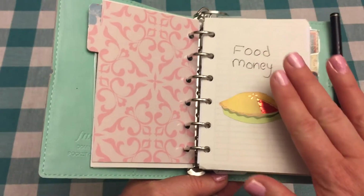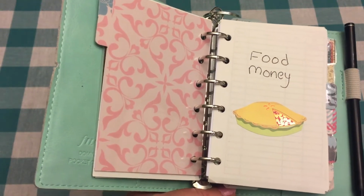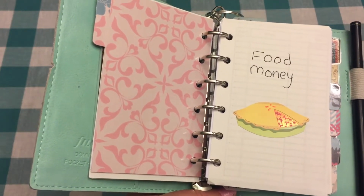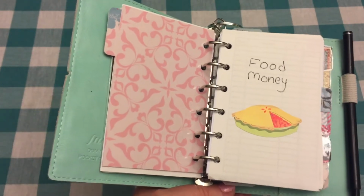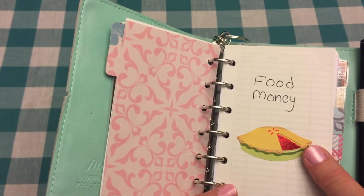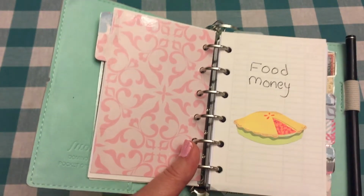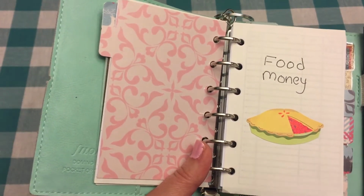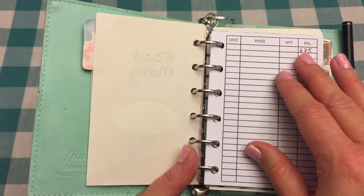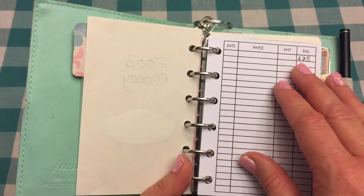Food money. Now this includes, we stay in a condo with a kitchen, so we will be cooking most of the meals, or I will be, at the condo. However, we do take everybody out to eat at least once, and sometimes when we're traveling to and from there, we'll eat out as well. So anyways, we have for the week $675 budgeted.